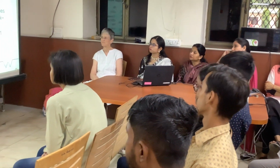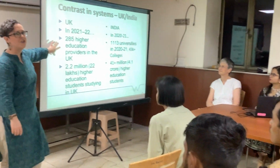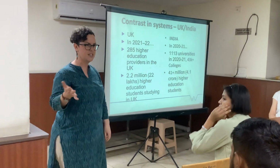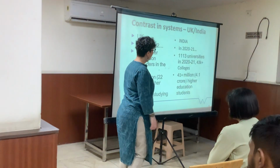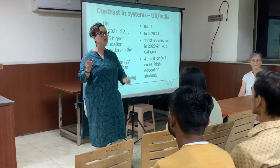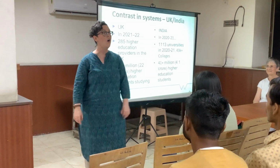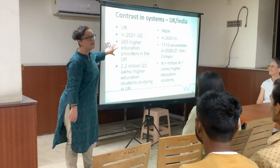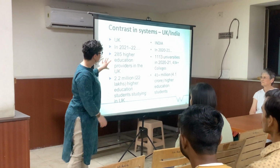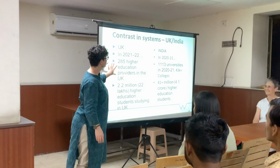Okay. So now I want to compare for you the size of higher education system between India and UK. I found the most recent data I could find. We only have 285 higher education institutions, so that's universities, in the UK. In India, you have 1,113 universities and 43,000 more colleges. So you see, we don't have many colleges, mostly university education. You see the difference. The Indian higher education system is massive compared to the UK.